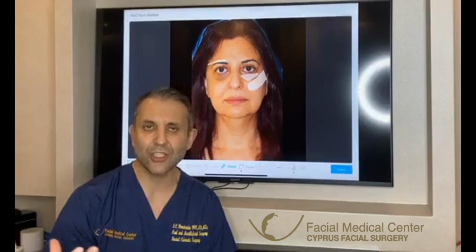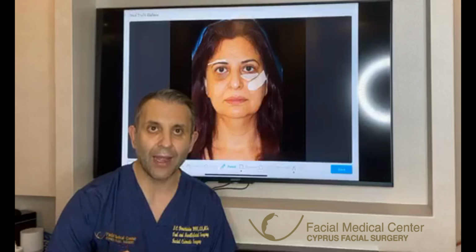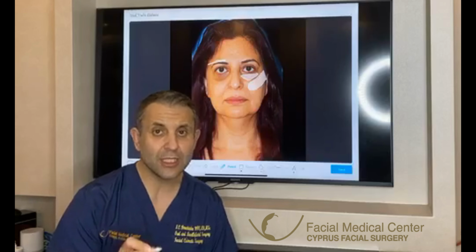This PRP is an old technique. We take the growth factors from the blood and we inject them back into the face. Now, you have to understand that PRP alone, these growth factors without stem cells, is useless. It's not going to work. So we can use the PRP as mesotherapy. Mesotherapy is different. It's hyaluronic acid that collects molecules of water and hydrates the skin.